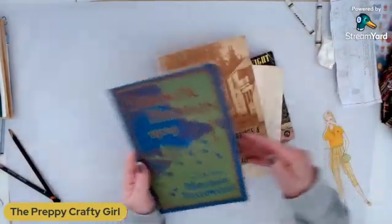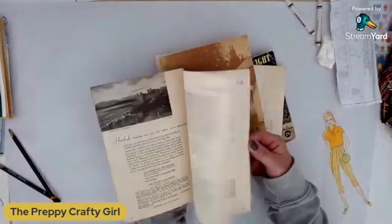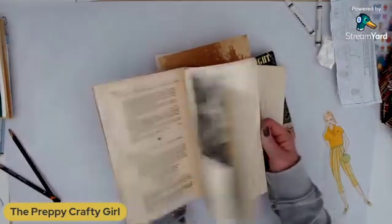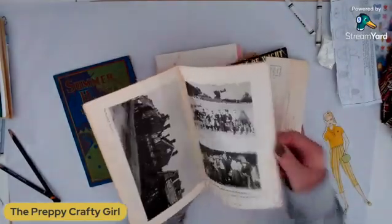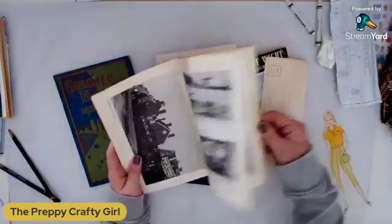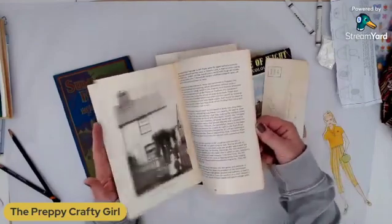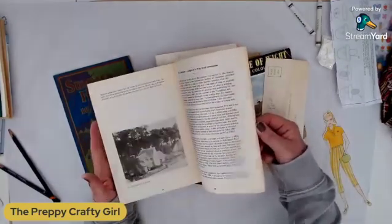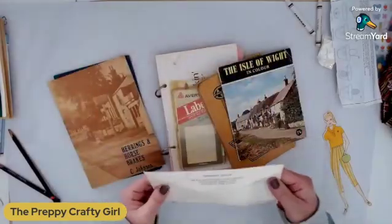Some books, Holiday Fellowship, 1939. Yeah, some of these things I don't even know. I didn't even look at them yet. I just thought, oh, these are cool. These black and white photos. That's fun to add to collaging and stuff like that, or use as faux pictures.